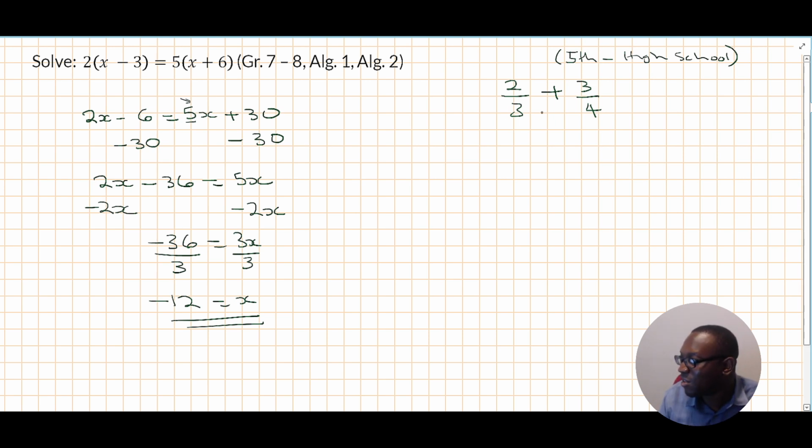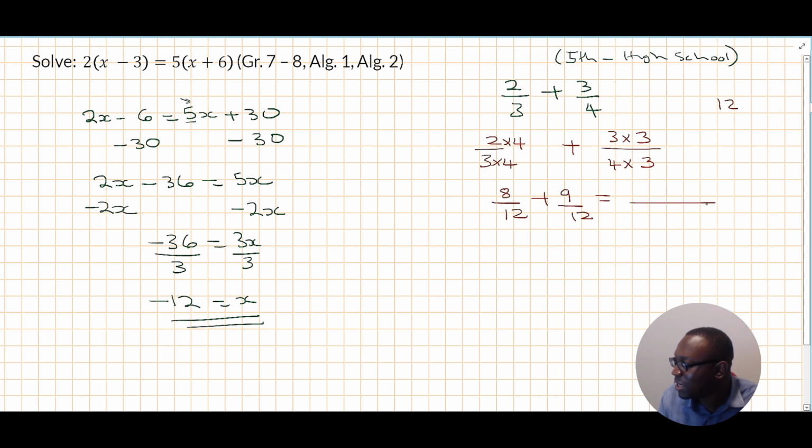So let's go ahead and solve this together. So your least common denominator is going to be 12. 3 multiplied by 4 is 12. That's your least common denominator. I'm going to rewrite 2/3 so that I have 12 as my denominator. So I'm going to multiply 3 by 4, multiply 2 by 4, plus for 3 over 4 I'm multiplying 4 by 3, and multiply 3 also by 3. So I have 8 over 12 plus 9 over 12, and because my denominators are the same, I can add my numerators, and so 8 plus 9 is 17 over 12. So that's your answer, 17 over 12.